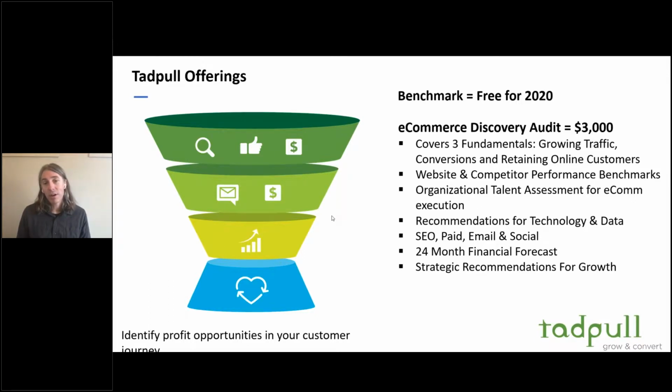All of our clients, we can start with a very small project of a discovery audit. And it goes over growing traffic again, converting, and then retaining your online customers. We'll look at the site, the analytics, and then also your competitors as well. And then we also do a thing we call a tech and talent roadmap, where we look at the roles and responsibilities you need to have built out in your team, and also the technology you need to think about as you grow and scale. And then from that, we come with recommendations on what needs to get done to drive that traffic.